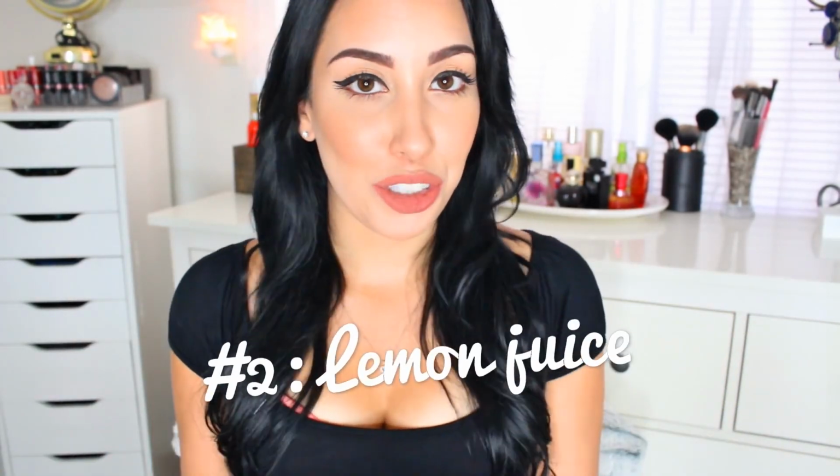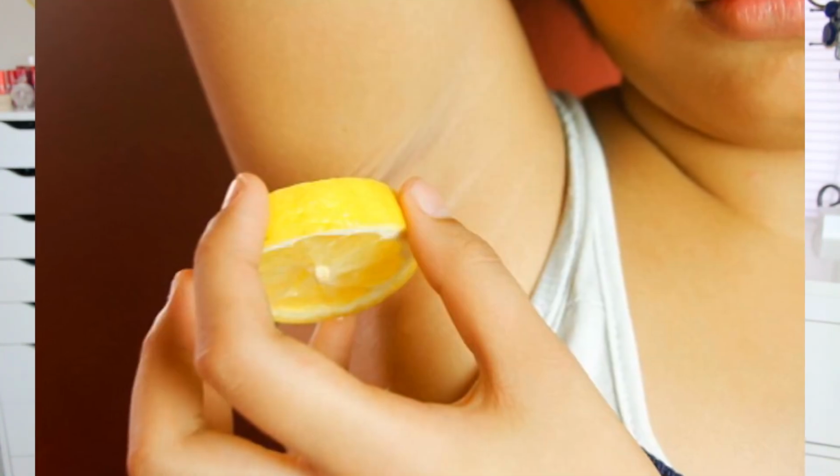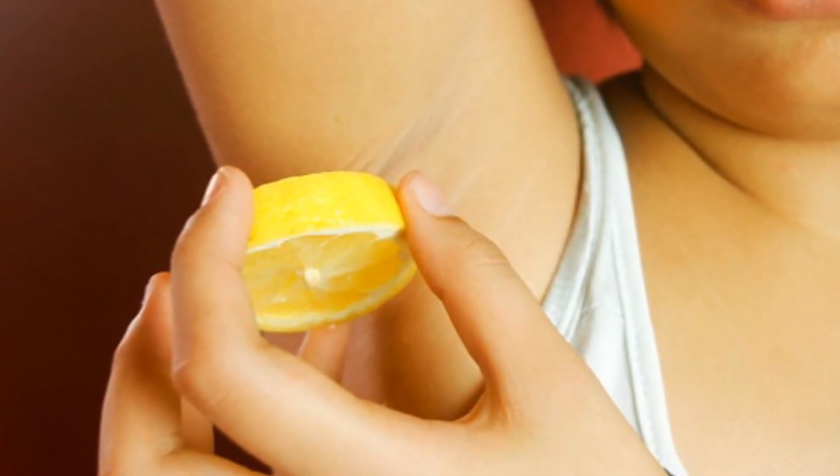Number 2, lemon juice. Lemon juice is a natural skin lightener because of the acidity level. It's a great bleaching agent, and it also exfoliates your underarms at the same exact time. This treatment is a little bit on the harsher side, so if you have very sensitive skin, I would recommend that you skip this one. But if you don't have sensitive skin, what you're gonna do is cut a lemon into 2 wedges and rub them underneath your arms for 1 to 2 minutes before you hop in the shower.